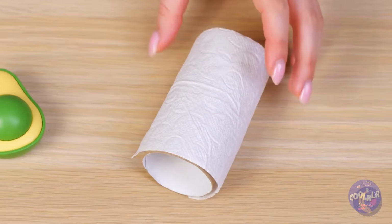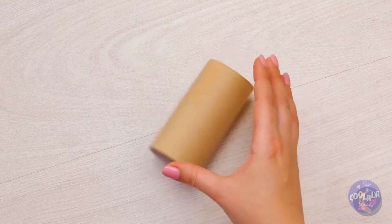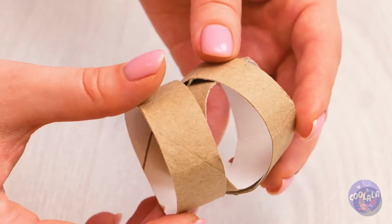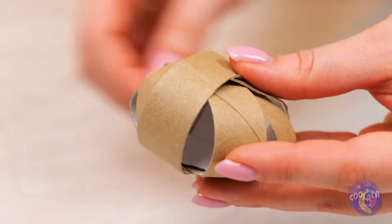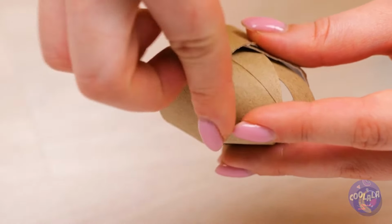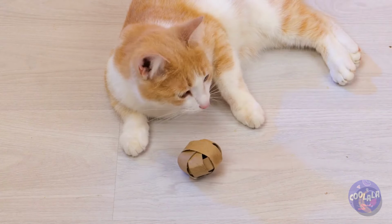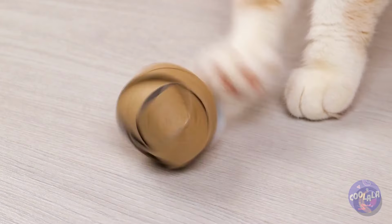Now, what can we do with this toilet paper roll? First, cut it up into 4 pieces. Fold them together into a sphere and add a treat inside. And once again, the game begins.